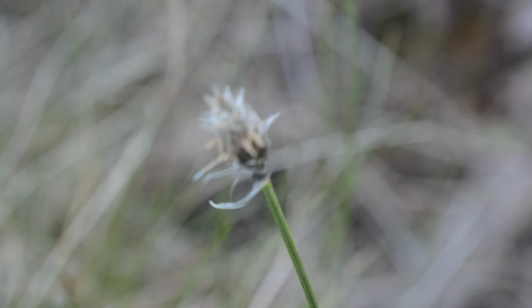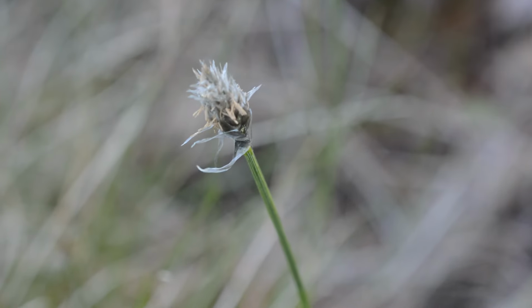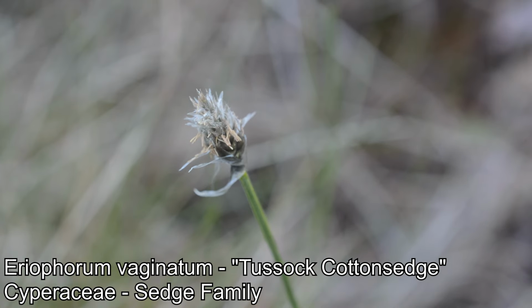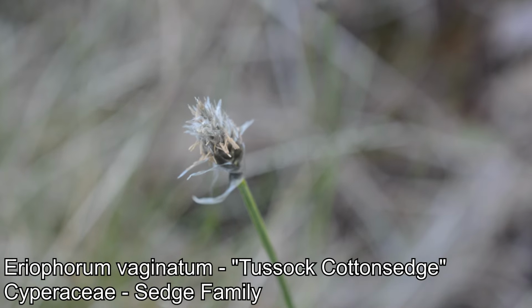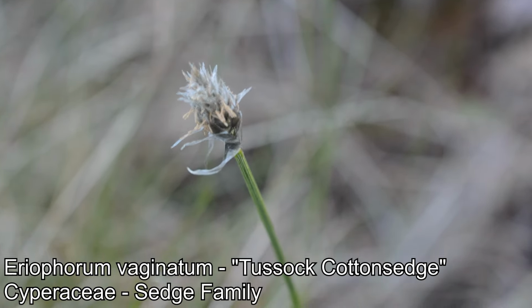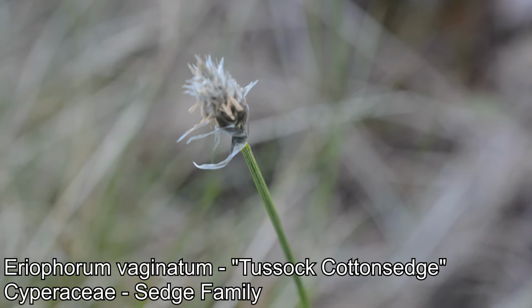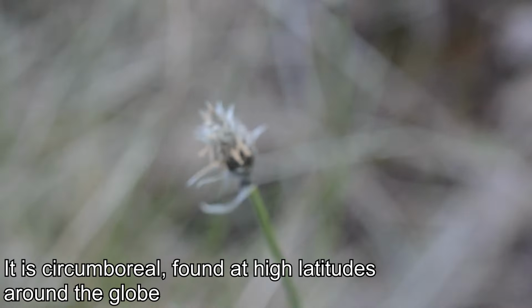So this is the inflorescence of all that sedge you see around. This is Eriophorum vaginatum, tussock sedge. I think it goes by a couple different common names. Pretty wide distribution. I can't remember if it's circumarctic or whatever's going on there. But those are the flowers right there.